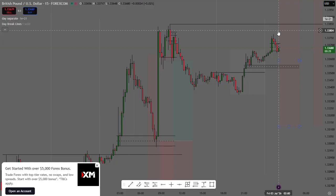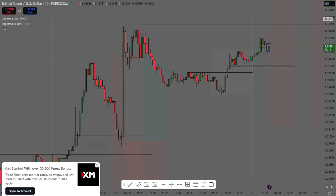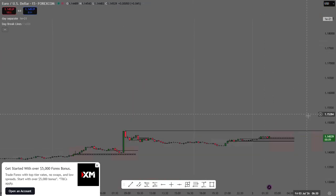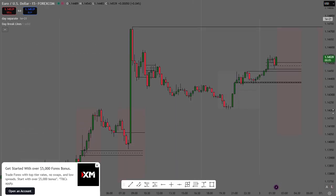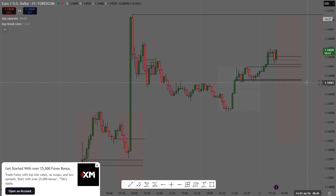But now, as I just told you, I want the market to come back and take the liquidity so that it can get power, so that it can take the liquidity resting above there also. Now let's look at the euro, because we are watching the euro. Oh, okay, the euro now. You see, now we have to enter there. We have to enter.